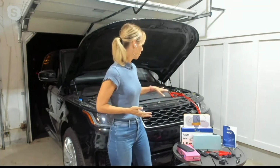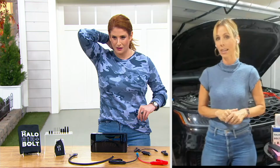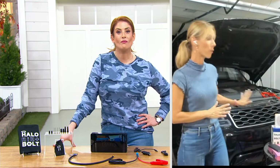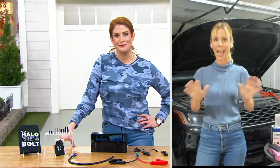Because think about this: you jump in your car, it doesn't start. What do you do? Do you reach for jumper cables? Do you hope that someone can help you? Do you call roadside assistance and wait and wait and wait? In just a matter of seconds, you can get this up and running. So I actually can show you. Though this car battery is not dead, I do have a dead car battery to show you how easy it is to work with.